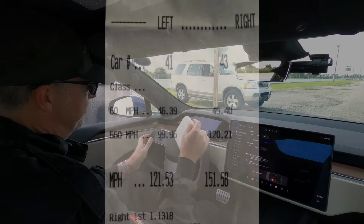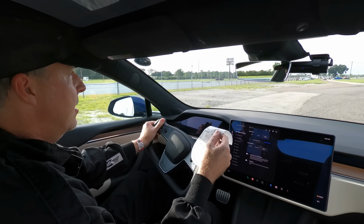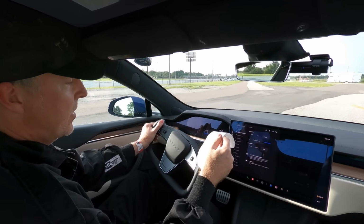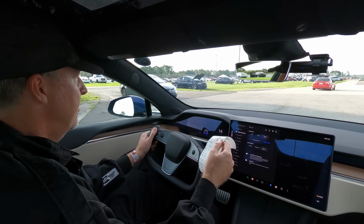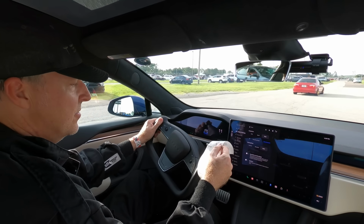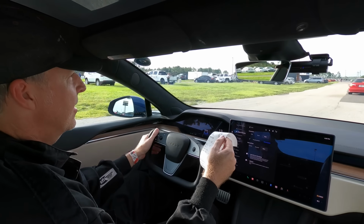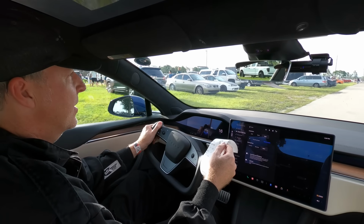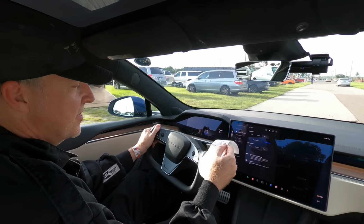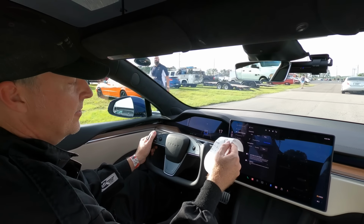All right, somewhat surprisingly, we ran only 151.58. I thought we'd be closer to the mid 150s on that pass. Doesn't give a lot of information here. It says at 60 feet we were doing 45 miles an hour. Actually, I was doing less than the car next to us. I think he left at a higher rate of speed, and I slipped the tires.